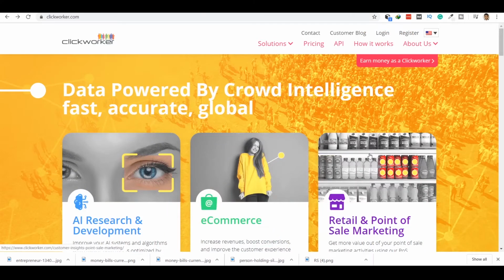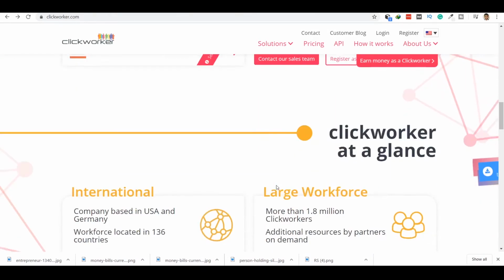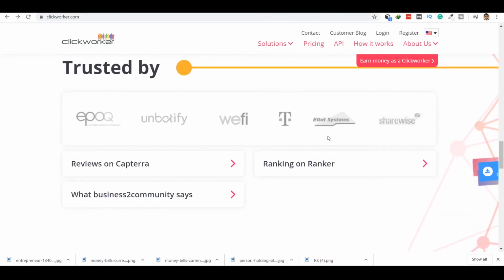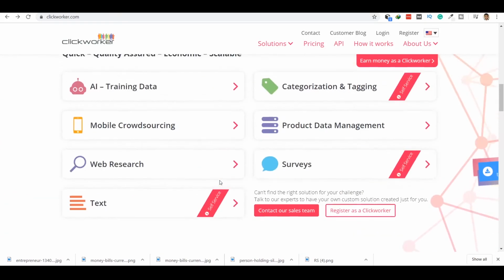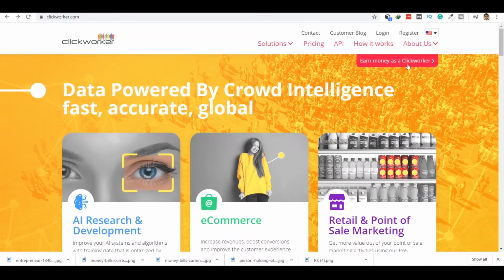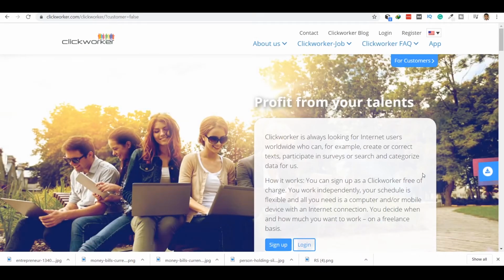The website that I'm talking about is clickworker.com, and you will be given some simple tasks that you have to do on your phone, and they will pay you for that. It's really simple, right? You can have a look over here that it is trusted by some companies that already have a reputation, like Bloomberg. So now what you need to do is earn money as a clickworker, click on it, and then you will see this page where they will ask you to sign up.